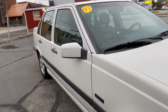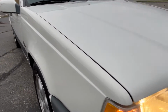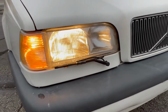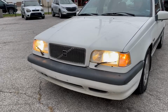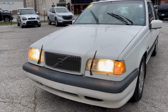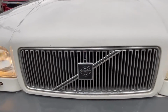You do have these really nice aerodynamic fold-away mirrors. Nice body lines going all the way down to the headlamps. Halogen headlamps, incandescent turn indicators. Of course, the traditional Volvo headlight washer wiper assembly. And of course, you do have that Volvo traditional grille there in the front.